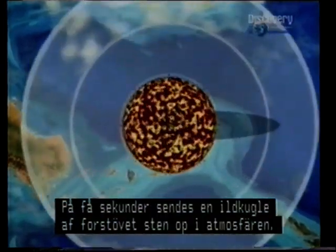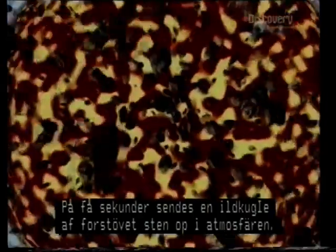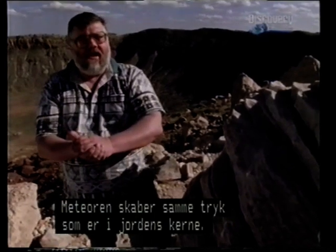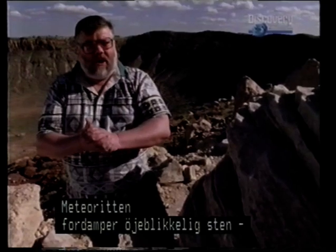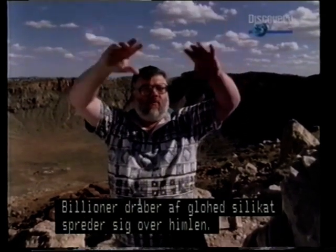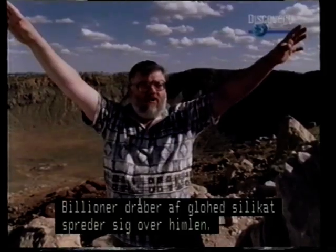Within seconds, shockwaves unleash a fireball of vaporized rock and molten debris into the atmosphere. As the meteor plunges into the surface of the Earth, it creates pressures equal to that of the Earth's core. That instantly vaporizes the meteorite and an equal volume of rock, which turns into white-hot gases that spew out in a gigantic plume, carrying trillions of droplets of white-hot, molten silicate particles high into the sky over the Earth.